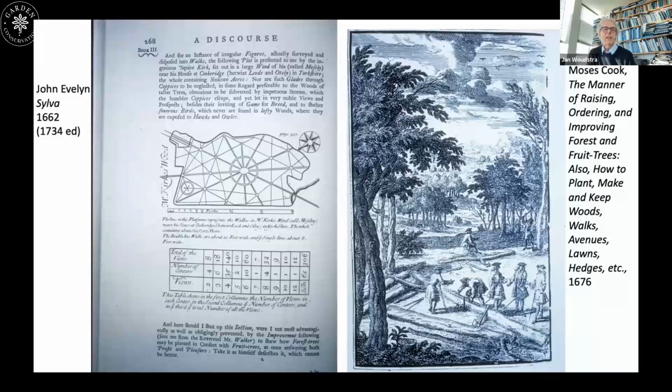And in many countries, there started to be publications on planting. In England, it was John Evelyn's Sylva, here on the left-hand side, that proposed this type of planting. It was first published in 1662. And the picture here is from the 1734 edition, which shows a forest, planted forest or wood or large grove, as it is also referred to, just north of Leeds.